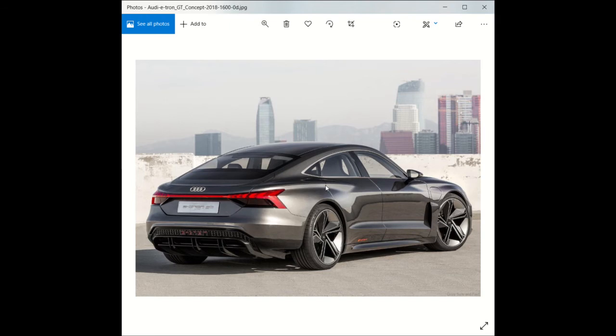The Audi E-Tron GT. This car shares the Porsche Taycan technology. It will also feature very fast charging. Now, you see the charge, right here in the body structure, this is where you will charge the car.